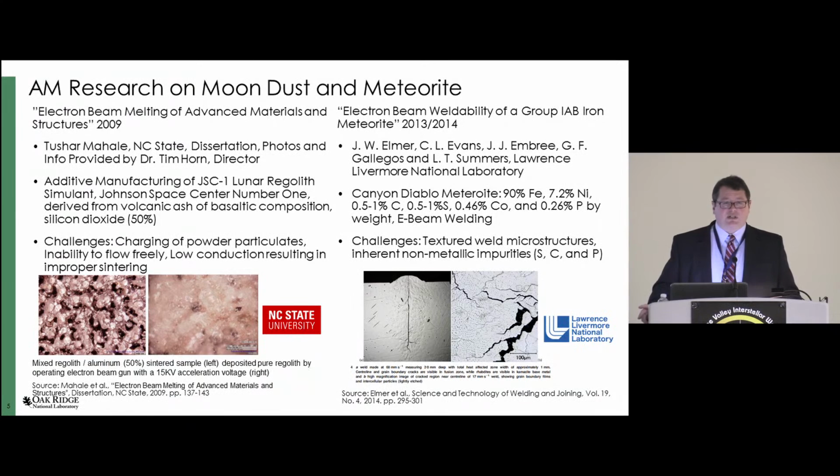One of the challenges as we look at this, though, is every time I think about a meteorite, you may be dealing with a different material composition as we think about how we deposit it and having to work out the process parameters. So they were able to show that I can weld these materials. One of the issues, though, is there are small amounts of sulfur and phosphorus. These are typically thought of as really bad materials to have in our steels as we try to weld them. And so one of the issues that you find is I get cracking.